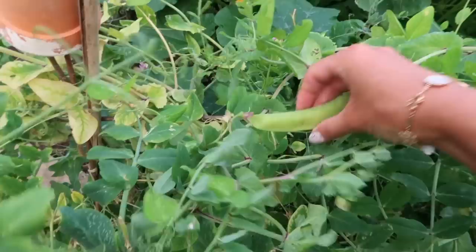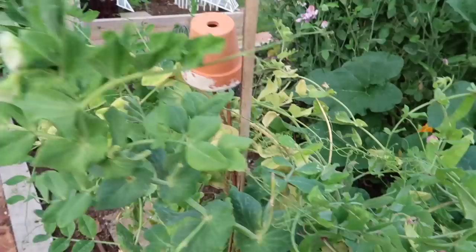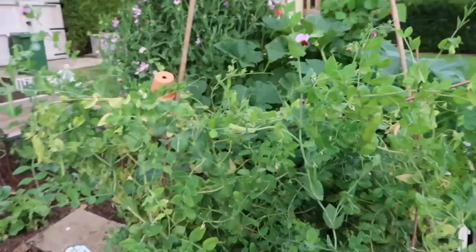In fact, I might just leave some of these big ones on and then they will form seeds that I can collect and plant next year, because we know that this particular variety loves it here in the garden. I think I'm gonna start packing up now, popping the bits that I have pulled up.